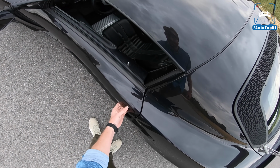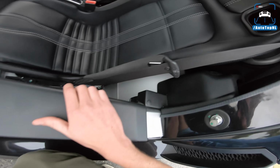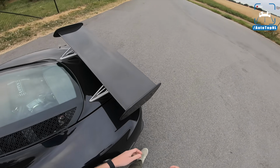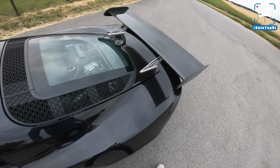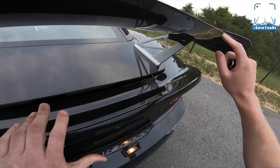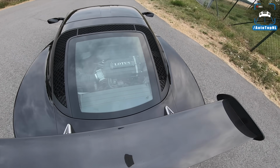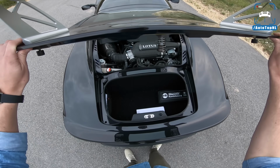I'll check and see if I can find the boot opener. Yeah, there it is. It also has this crazy rear wing, which is adjustable from Coches, which is all carbon fiber, and I think this is titanium. Looks freaking awesome.